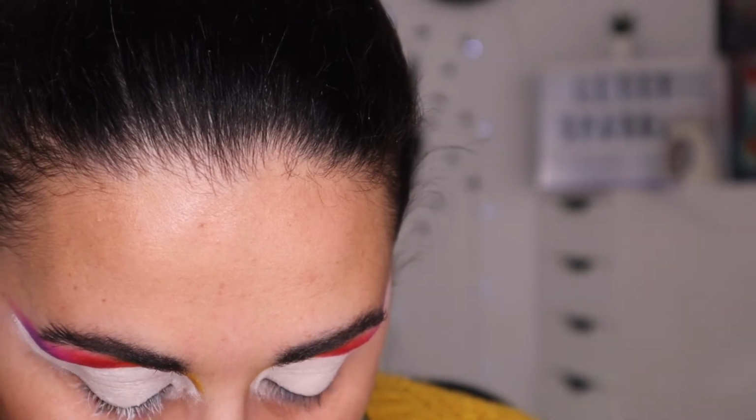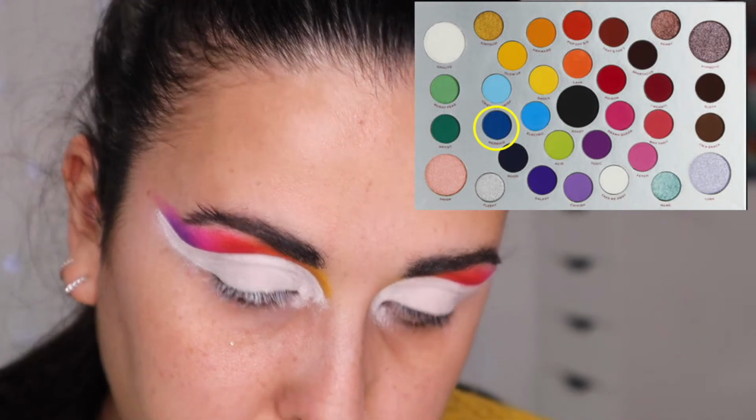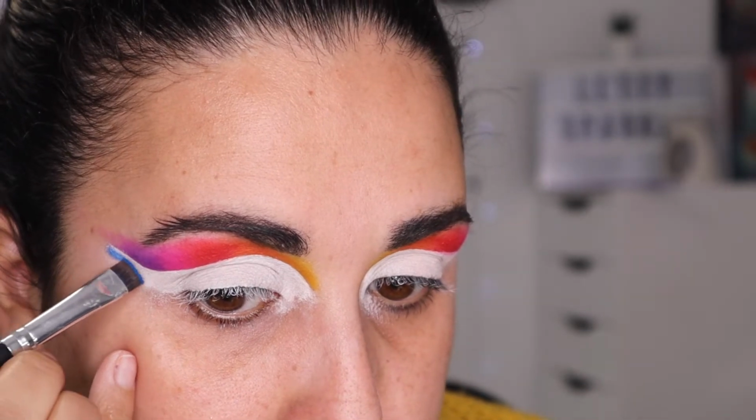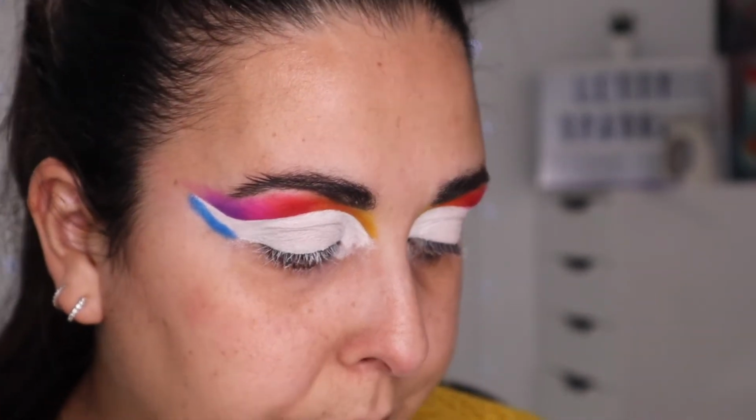I'm going to start with the green in the inner corner and blend that out into the blue so it all meets here. I'm going to do that with this little brush. This is a flat brush from MSQ, has no name. So I'm going to start with the blue called Mermaid in the outer V here, and then I'm going to blend it out with a lighter shade like so. This is going to look really stupid until it looks good, I promise.